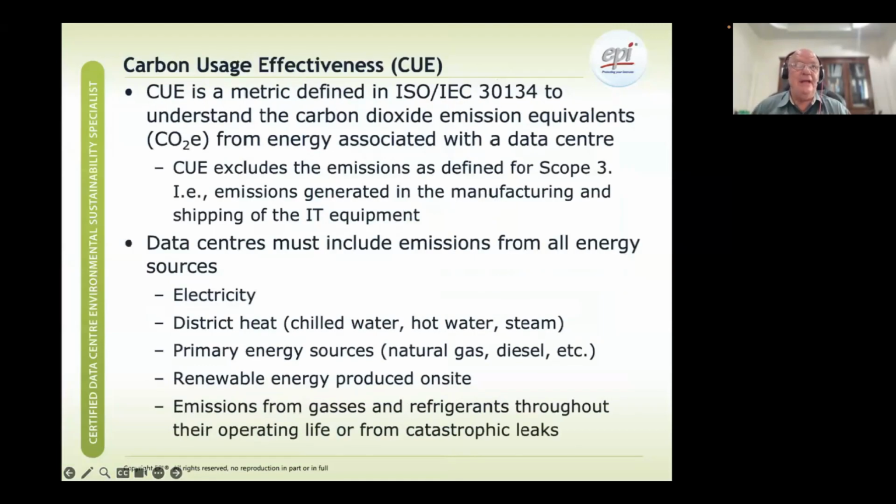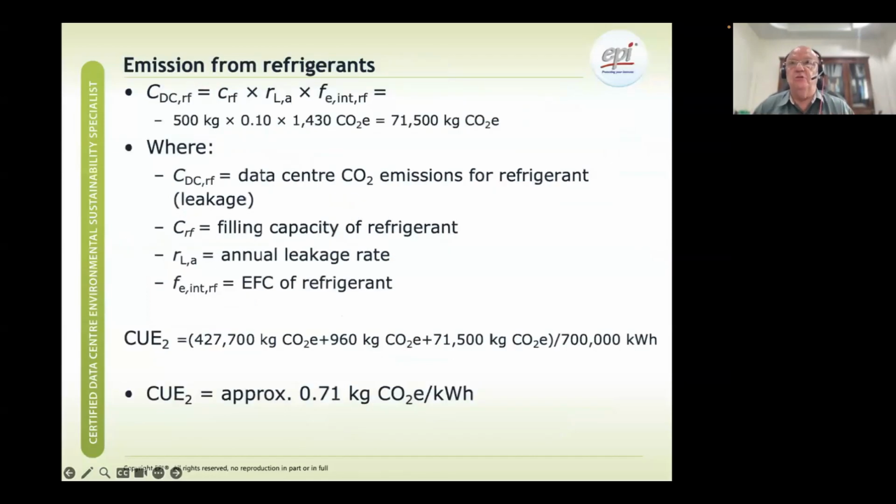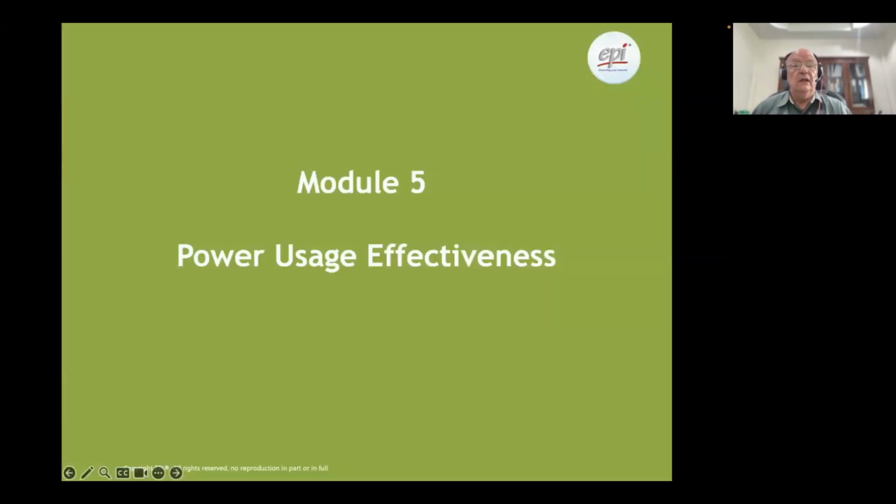CUE is a metric to understand the carbon dioxide emissions equivalents, or CO2e, from energy associated with a data center. Yeah, and obviously we will give some examples of those CUE calculations in this module. This slide actually shows you an example how to calculate the carbon emissions that are coming from the leakage or usage of refrigerants, for instance, from your chillers or air conditioning units.